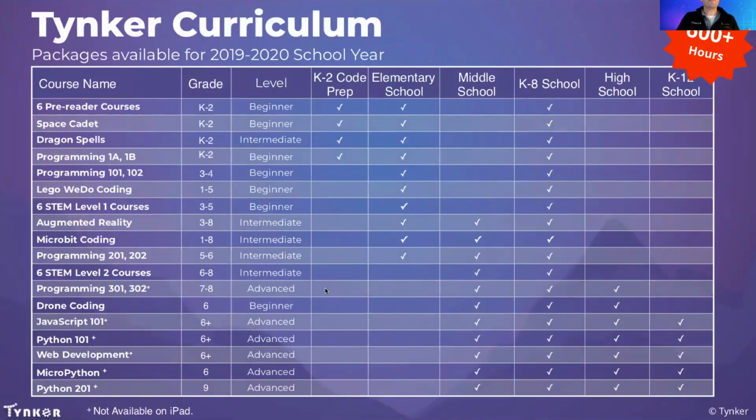So this, I just need to update it because we have 10 pre-reader courses, but that's the complete pipeline. Space Cadet and Dragon Spells, those are 2 courses. They were designed for introducing students to Swift. So if you're a big Apple person, you want to do Space Cadet and Dragon Spells. They're going to introduce you to Swift in a really nice and fast way.